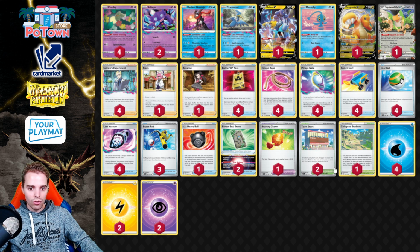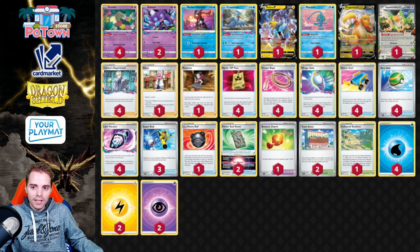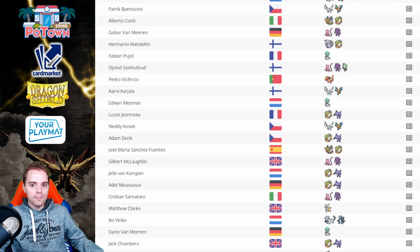Very cool. 2 Town Stores helping out with finding 4 Sealstone, but also the 1 Bravery Charm. Sometimes the Bravery Charm on Dragonite can lock up games because people don't have a way to respond to it instantly. So lots of Turbo Lost Box. I saw a lot of it during day 2. Lots of Turbo Lost Box.